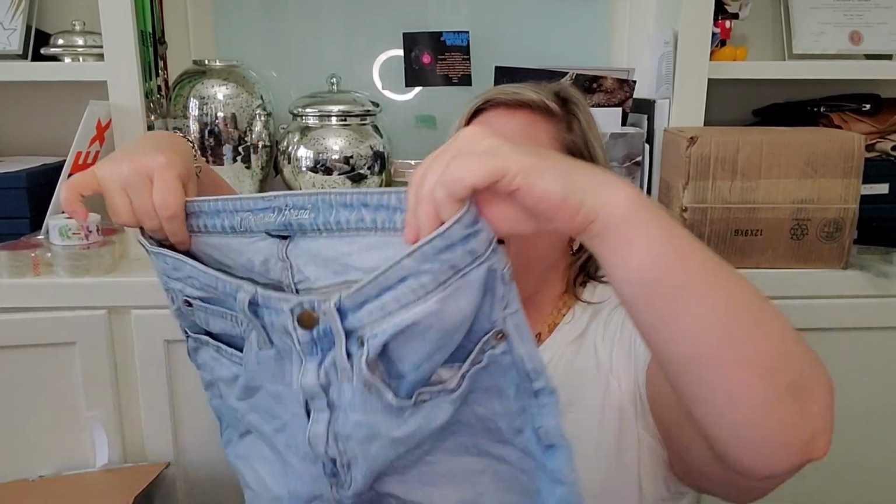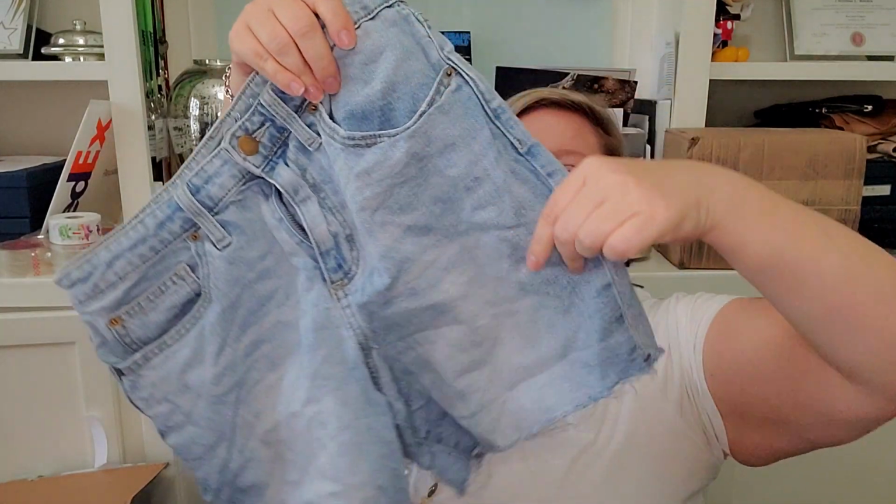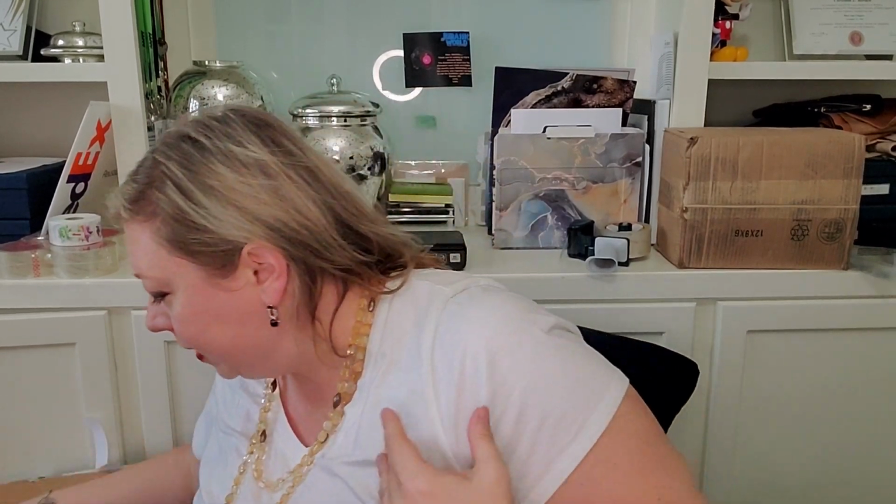Next, we have a universal thread in a size 8. I think these were actually originally a jean that someone cut because they do have a length on the inside here. But I'm not sure. But I probably won't be selling universal thread jean shorts anyway. Okay, those I will donate.